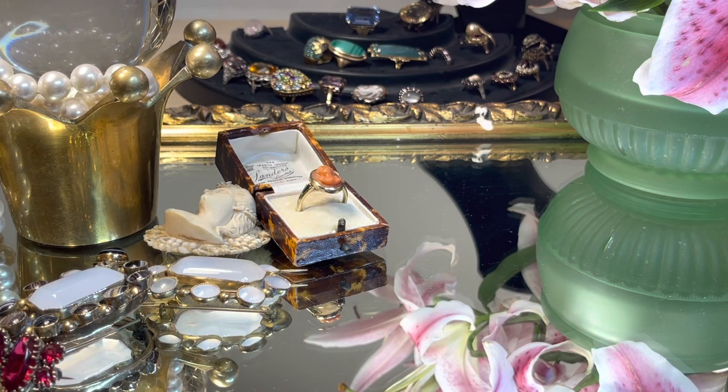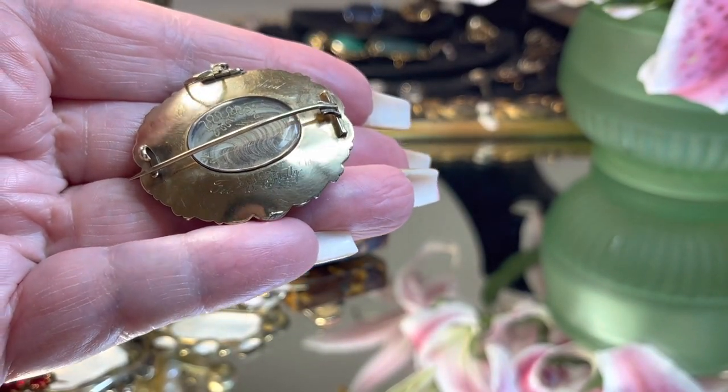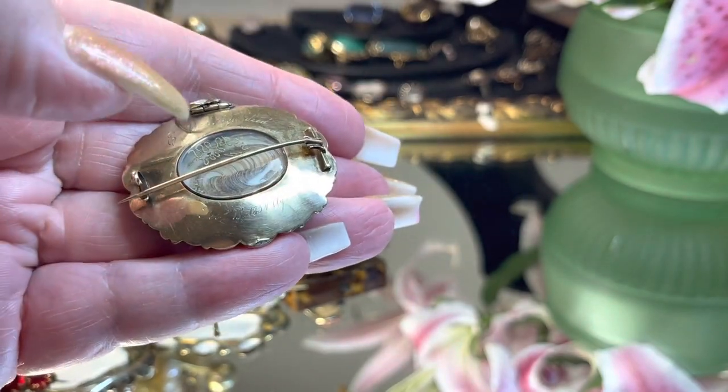What else can we find for you? How about this fantastic beauty? Now, this actually XRF'd in as 9 carat. And it is, let's see, E. Beasley died February 15th, 1854, age 61. Now, that's the back. And, of course, the curls are Prince of Wales.